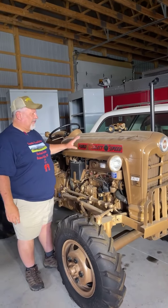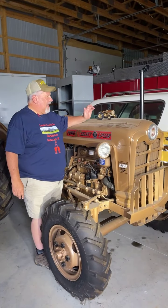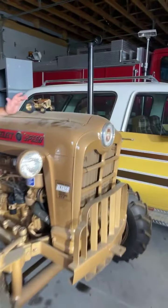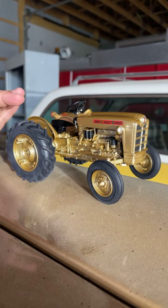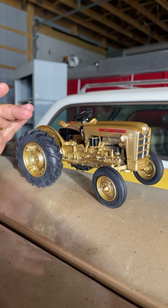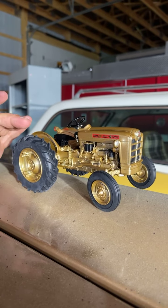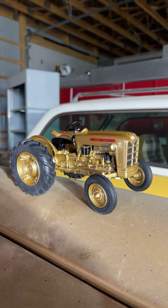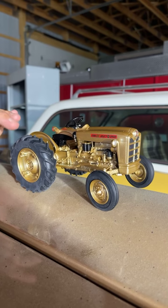Today we're going to talk about a Ford Golden Demonstrator tractor, and here we have a toy 881 Golden Demonstrator. This is a unique program by Ford Motor Company. In 1959, they introduced the Selecto-Speed transmission, essentially the first power shift transmission of more than 2 speeds in a farm tractor. And it was introduced in 1959 to much acclaim, and more to that story is coming up shortly when we look at the real McCoy.